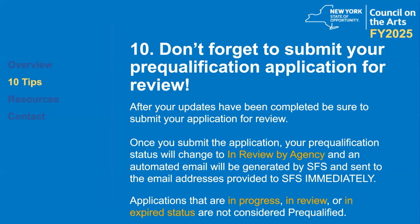If you do not receive an email, check your status. Failure to answer all questions and upload required documents will prevent the application from being submitted. If you do not successfully submit your application review, NYSCA is not able to review any materials and you will not be pre-qualified. Applications that are in progress, in review, or in expired status are not considered pre-qualified.